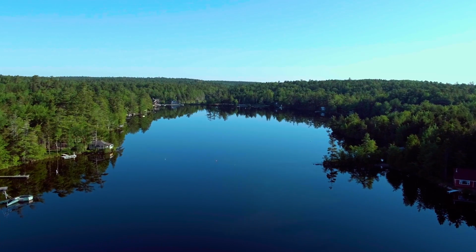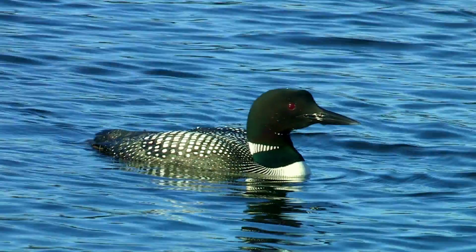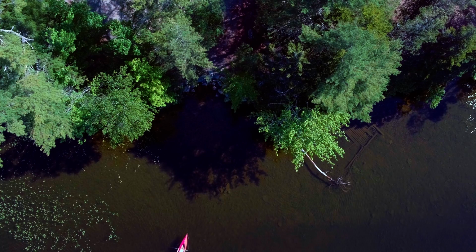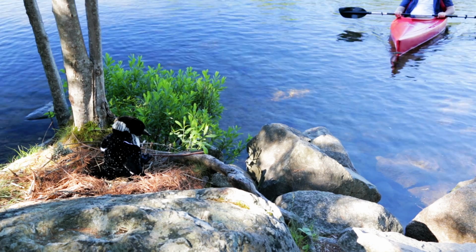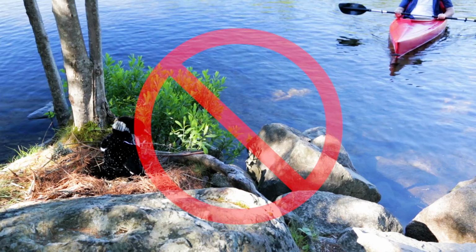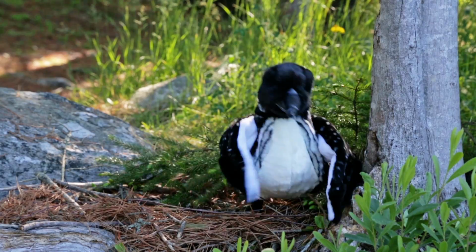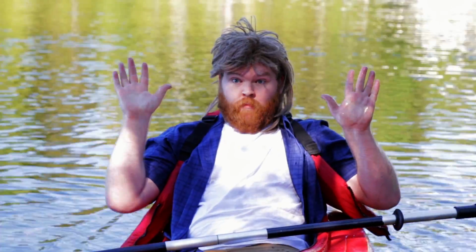Long Pond is where loons like to call home. These feathery creatures love to nest along the shoreline. We ask that you keep a minimum of 4 boat lengths from a potential loon nest. Do not go any closer. Get out of here! Oh, sorry.